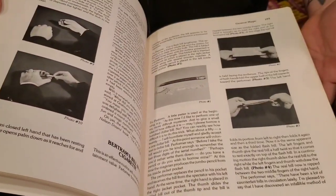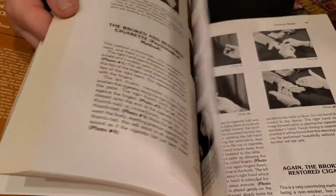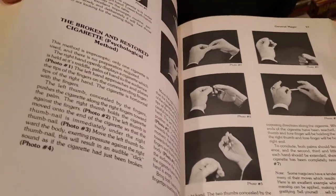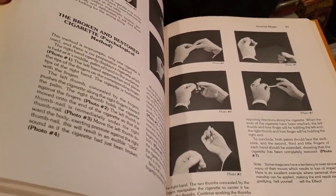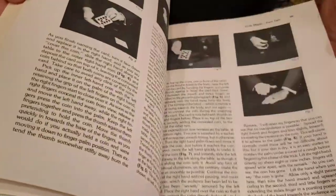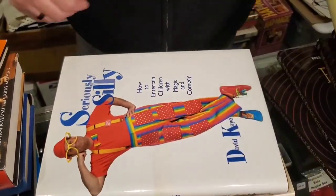Let's see what we got. Nice photos. You like this book, don't you, John? Yeah. Actually, I like it even more with the corrections. I haven't seen a book that has... Oh, really? Printed. That's very cool. But there you go. $50. The Magic and Methods of Ross Bertram.